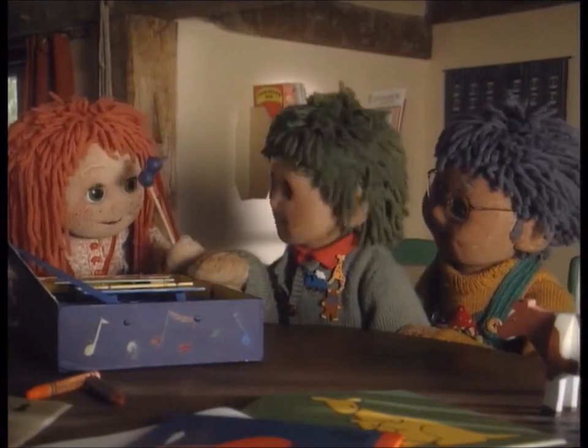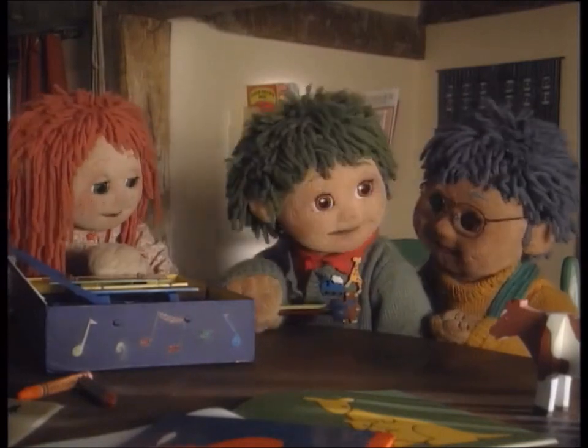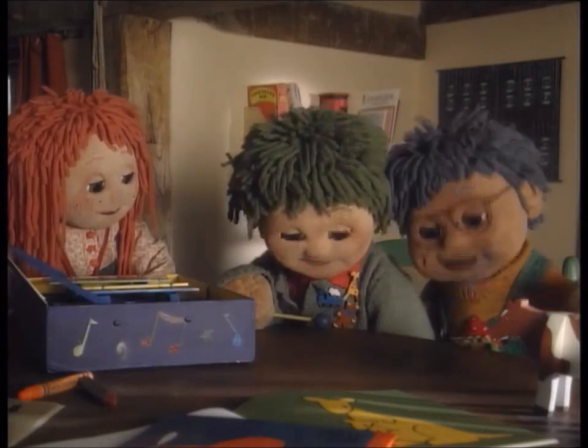What are they? Tiens, tiens, Tiny. Have one, Tiny. Yeah, I know what those are. I know what these are for. They're for making a nice noise. Watch. Bing, bong, bing, bong.